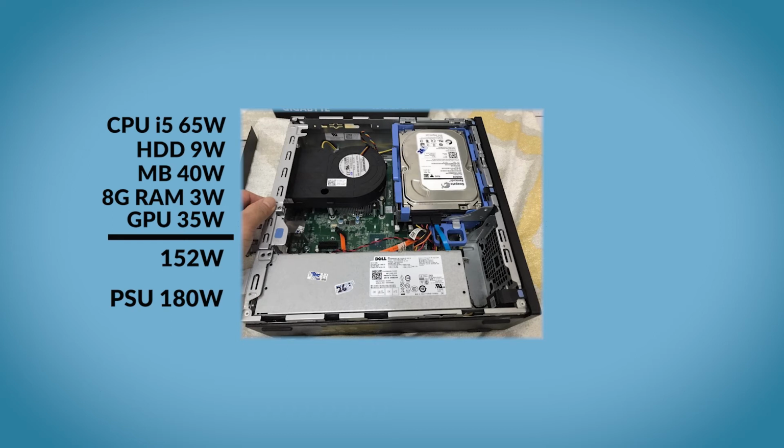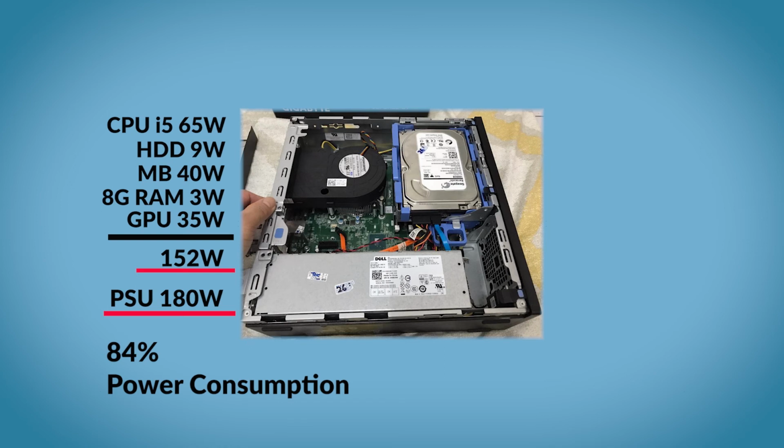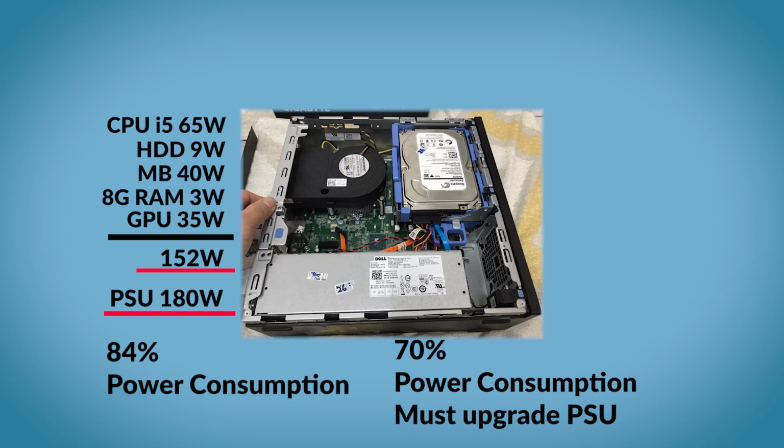Okay, the last step is to compare the power consumption of all computer parts against the power supply rating. This is where we decide if we need to upgrade the power supply. My computer parts consume a total power of 152 watts, and my power supply rating is 180 watts. So it is 84% power consumption. As the expert says, the power supply needs to be upgraded at 70% power consumption. This is for safety purposes, avoiding power supply stress and making computer parts last longer.